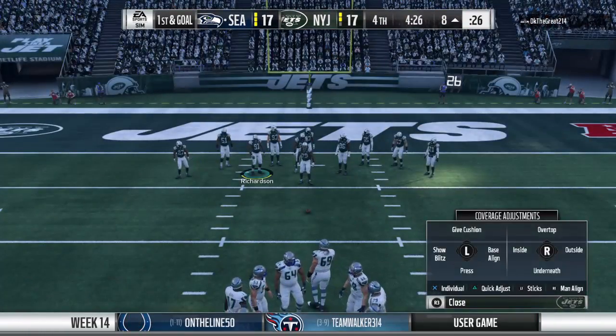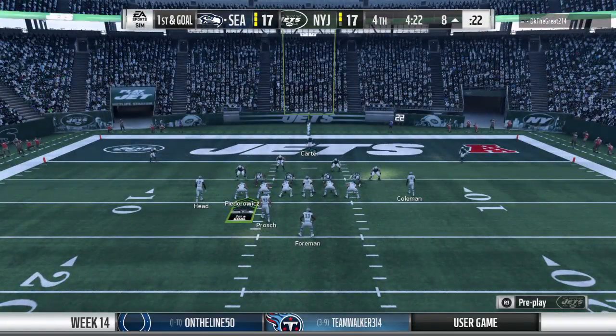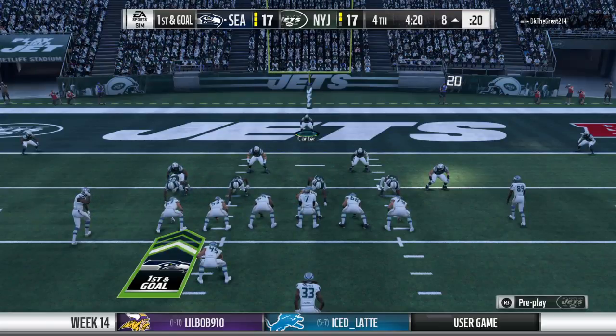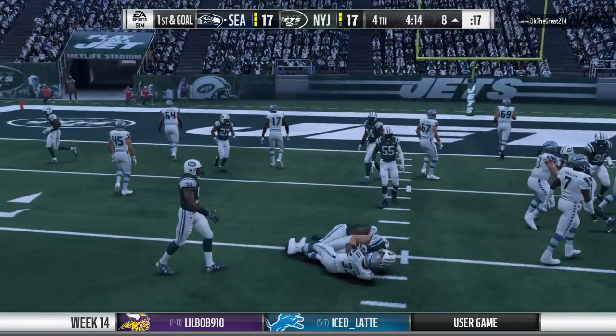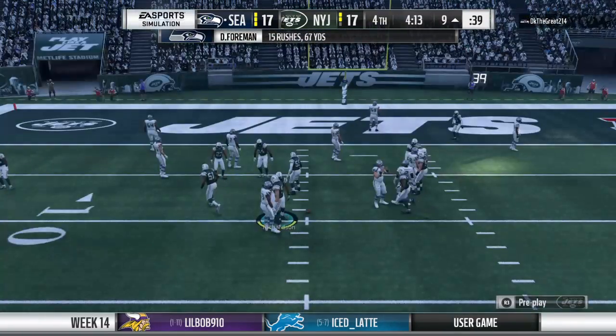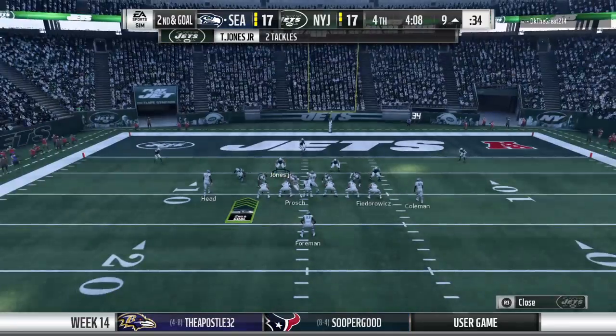And now a 1st down following that long gain. On the toss, here's Foreman. And they'll be driven back here, losing yardage to the 9. It's a loss of 2 there, bringing up 2nd down.